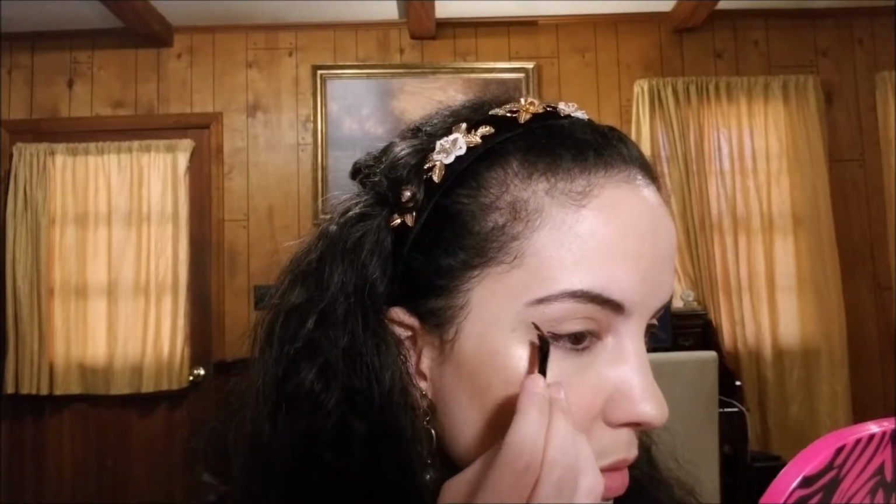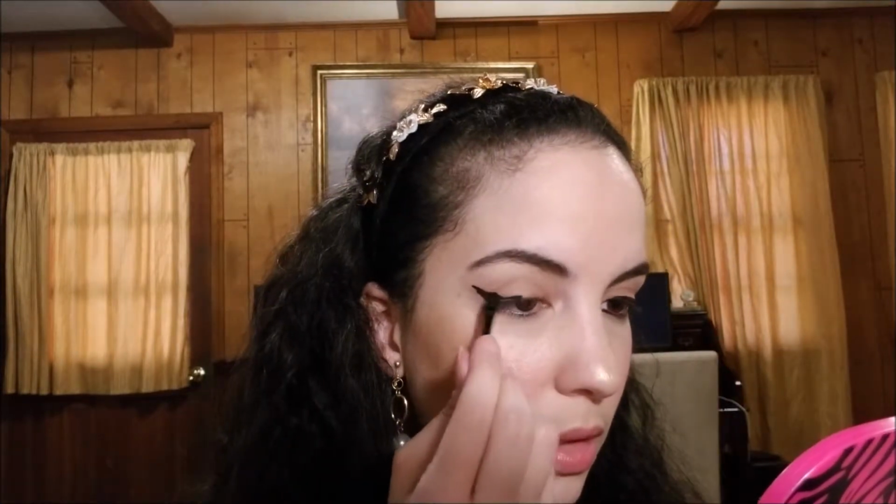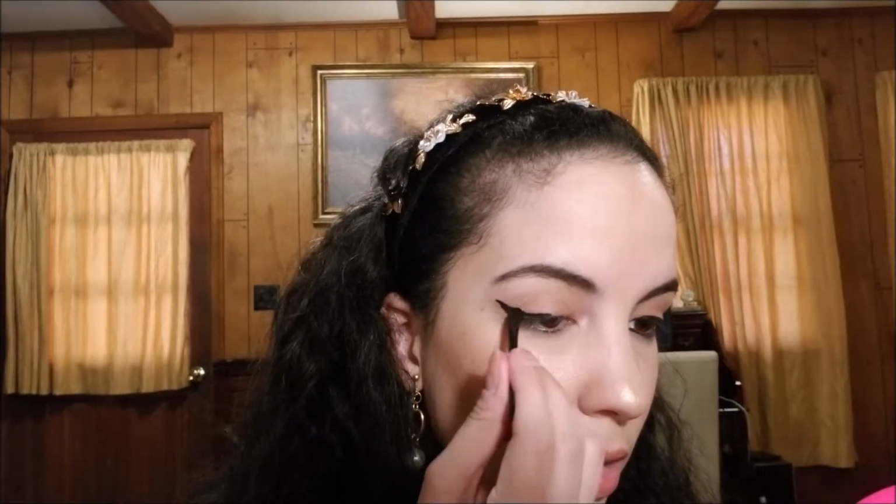I pretty much always use eyeliner, like a dark eyeliner of some sort, because I feel like my eyes just look too like tired or something without it. I think I need a little bit of help to not look as sleepy.